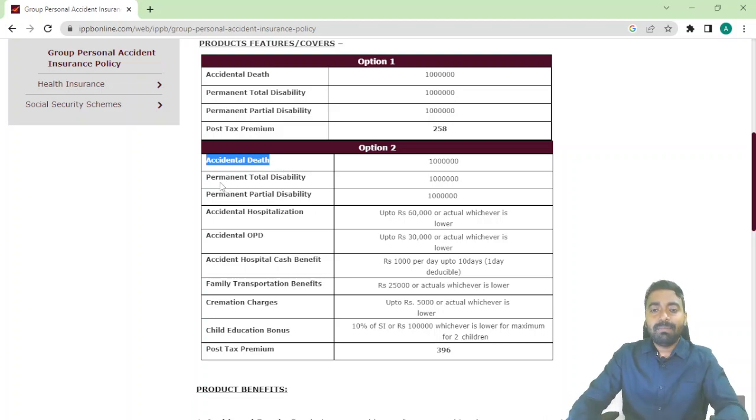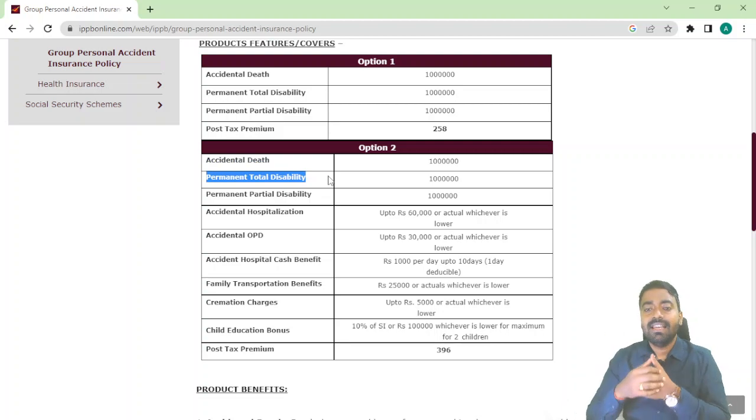Okay, the next benefit is that if due to the accident there is a permanent and total disability, then also he is getting 10 lakh rupees. What does this mean?